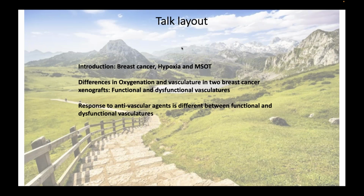So first, I'm going to give you a brief introduction about breast cancer, the importance of hypoxia and vasculature in breast cancer, and a little bit of detail about our experimental design using MSOT imaging.